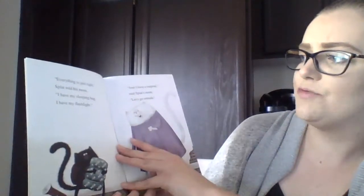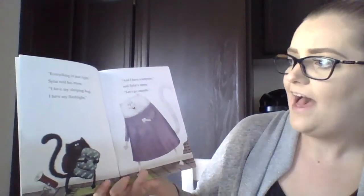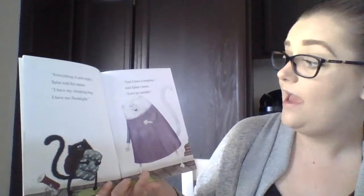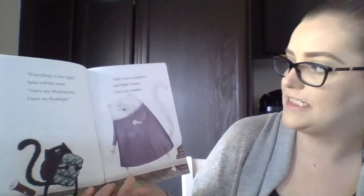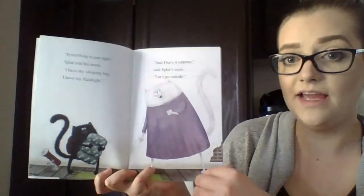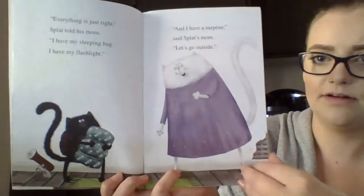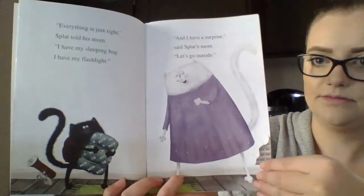Everything is just right, Splat told his mom. I have my sleeping bag. I have my flashlight. And I have a surprise, said Splat's mom. Let's go outside. Wonder what the surprise is going to be. What do you think?